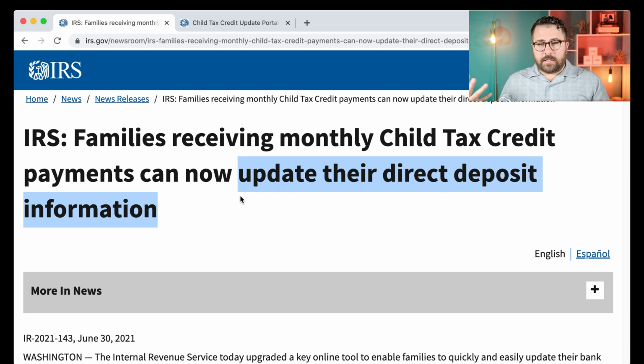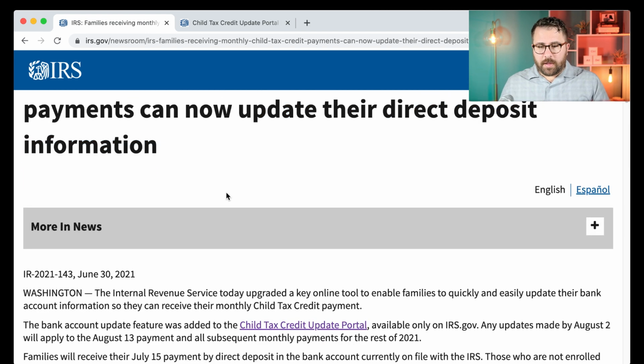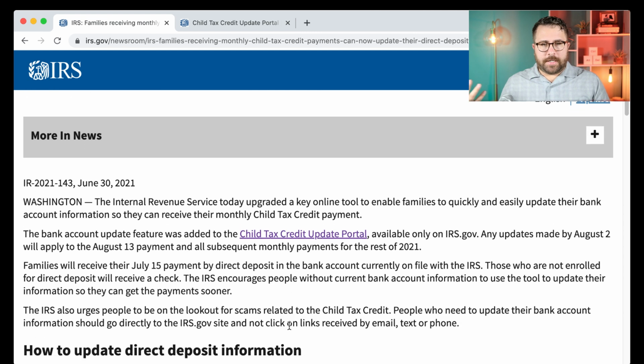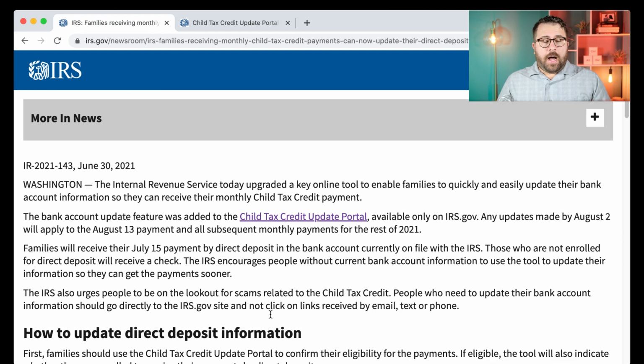But now the IRS has updated this portal called the Child Tax Credit Update Portal, so you can add direct deposit information. I would walk you through it to show you how to do it, but unfortunately, if you see my video where I set up the portal for myself, I'm not eligible for the payments, so I don't have the option in my portal, but it should be pretty self-explanatory. But let's get into the details here.